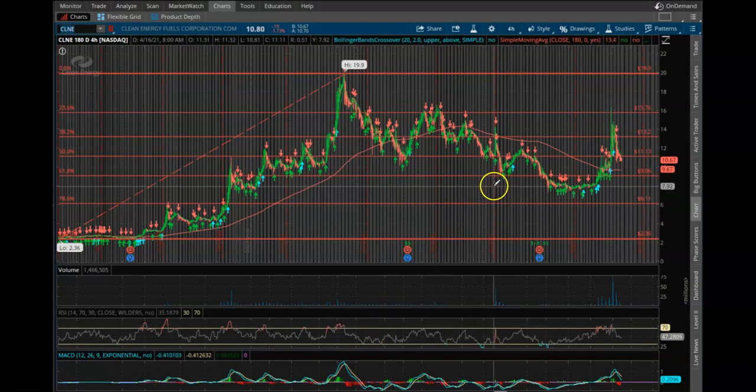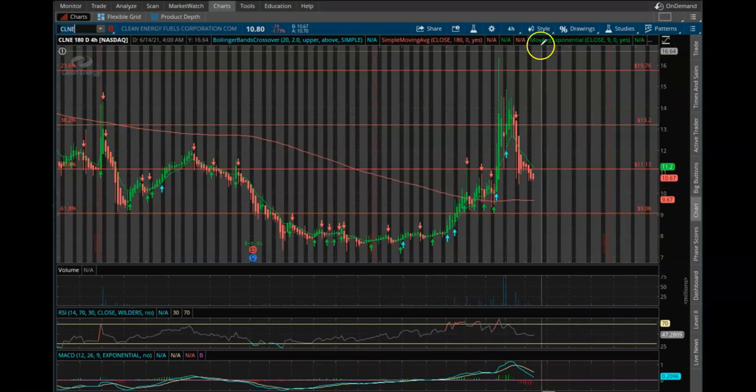All right, guys, here is CLNE, Clean Energy Fuels Corporation. As you see, it got as high as $19.90 for this particular time period, but recently hit all the way up to $16.40 and then just tanked down. And we just broke our support level of $11.13, which makes me think we could go a little bit lower and at least test out this SMA line of about $9.67.